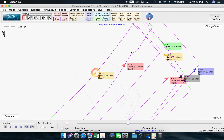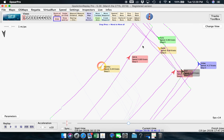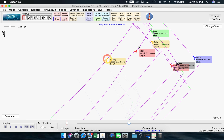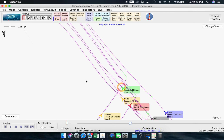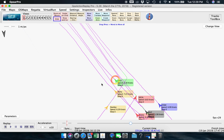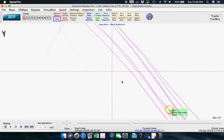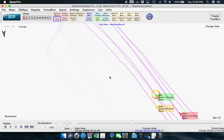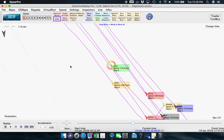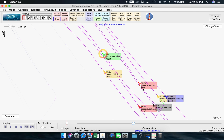Soka, nice, got a little lift here. Looks like then there's a knock. I'm not sure kind of what all happened there. It's interesting. Just clear air, comes back in, but are we all on layline? Nope. A couple boats are. Lucy's just inside a layline. Soka, looks like Soka makes it.